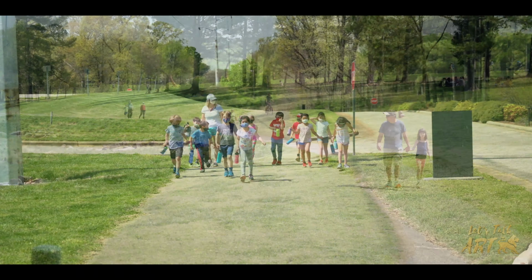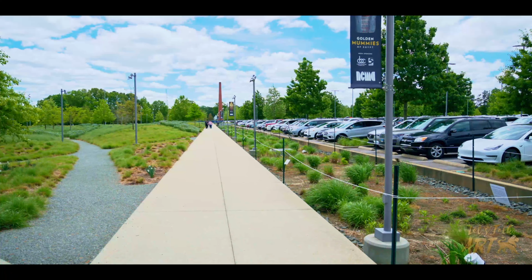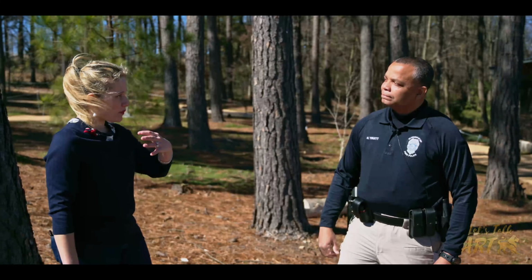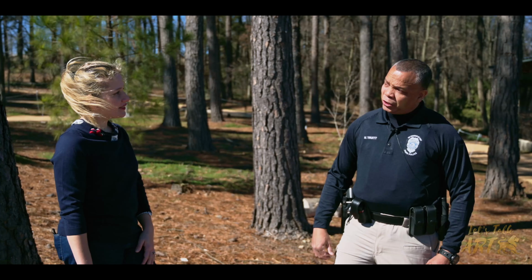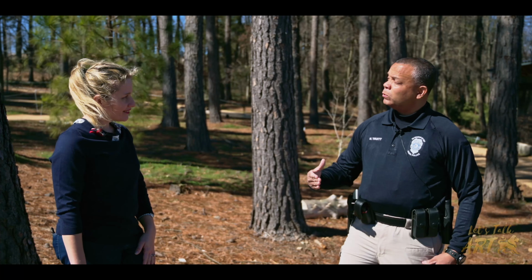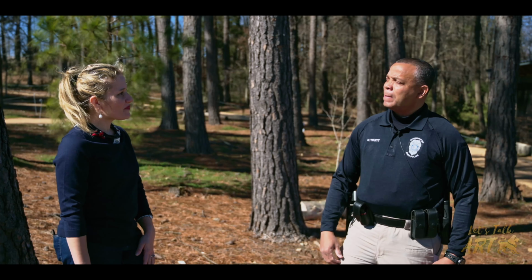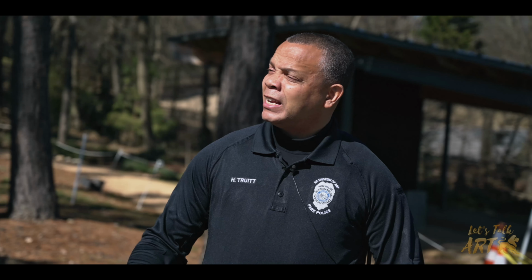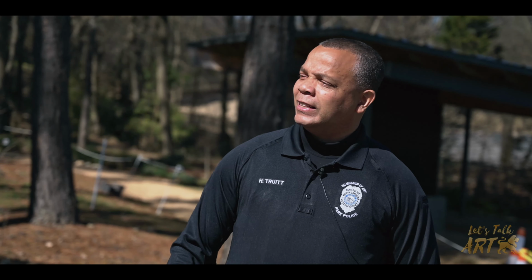How many people do you think are visiting now, let's say, on a regular basis? Do you think there's more people coming now to enjoy the park? Absolutely. We definitely have seen an increase in the people that have come. They feel more comfortable coming out to the park at this point. So they're here. As you see, this is a very nice day. So you see people are enjoying the park and walking and things of that nature.